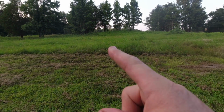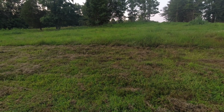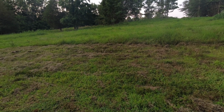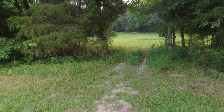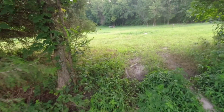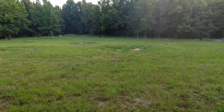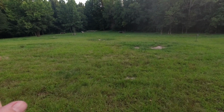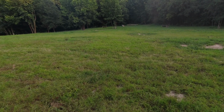But I'm gonna finish mowing this upper half of this field right here tonight. I'm gonna try to get most of that knocked out and make this look a little nicer. This down here is the lower pasture on the property, and I mowed all of this a couple weeks ago. I did the video talking about the brush cutter, and I had mowed all of that down there along the bottom, and so it's coming back up.